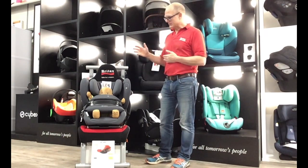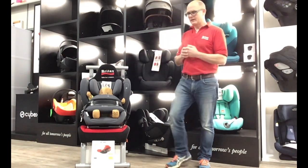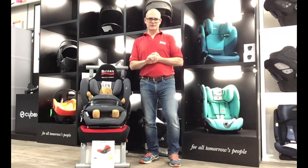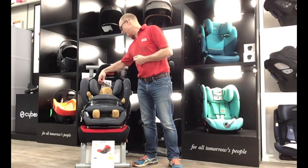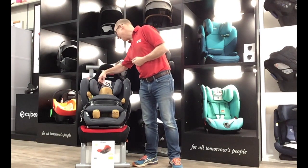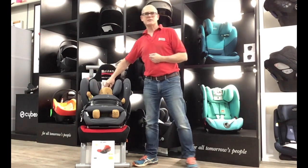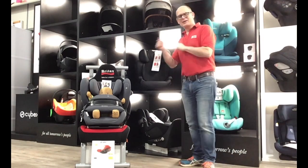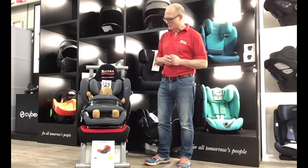Now, if we're talking about this one, with it being an i-Size seat and forward-facing, then it means it cannot be used for a child under 15 months of age. So, as I say, it has to be a minimum of 15 months, and in fact, also a minimum of 76 centimetres. Sorry, it's brand new out, and I haven't quite got my details right at the moment. But anyway, we'll run through how the seat works.